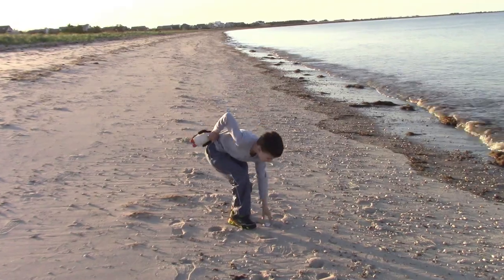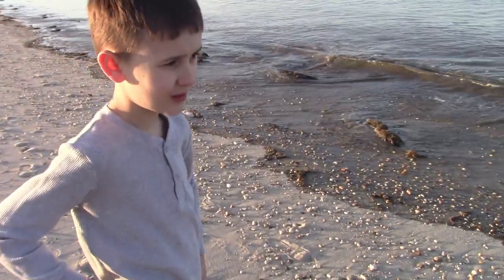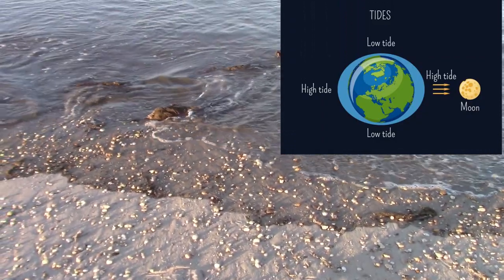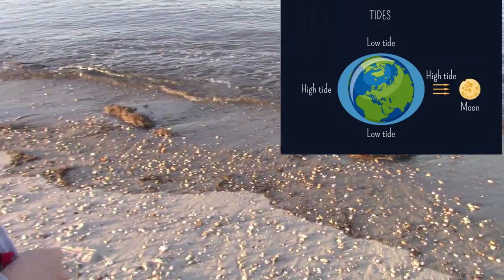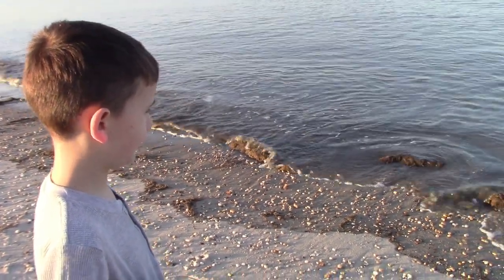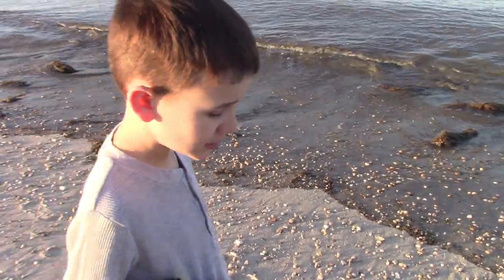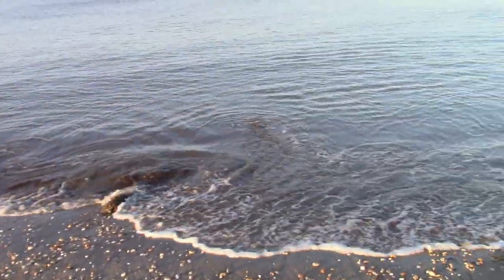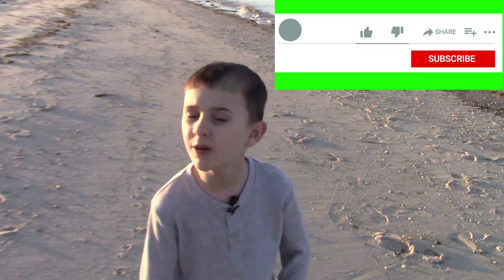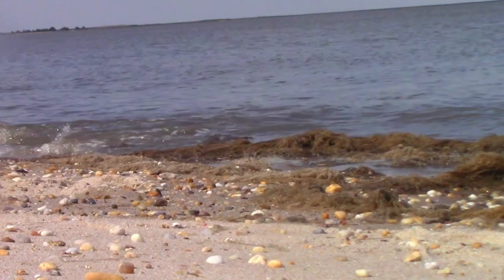All right, Professor, this is what I mean when the tide comes in. You can see that the water is coming closer to us. Yeah. See how it's doing that? Yeah, that means the tide is coming in. And that's from the force of the moon. Wow! Where is the moon? It's around here somewhere. Tonight's a full moon. There'll be more horseshoe crabs than ever!